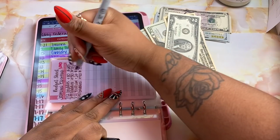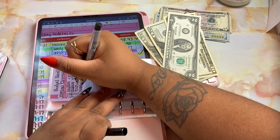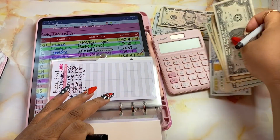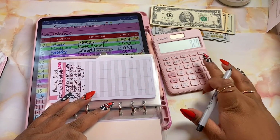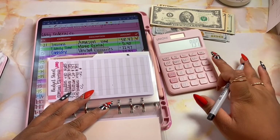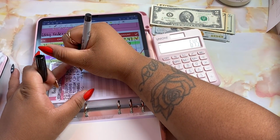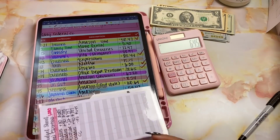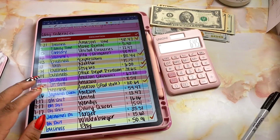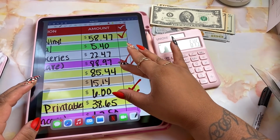So we took away $152. So let's do $797. Whoops, if I could type. $797 minus 152 leaves me with $645. Okay. So, Jasmine's funds are done.